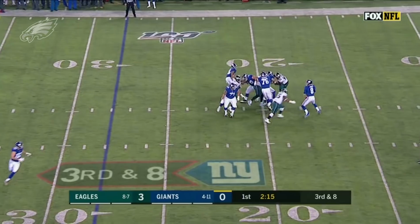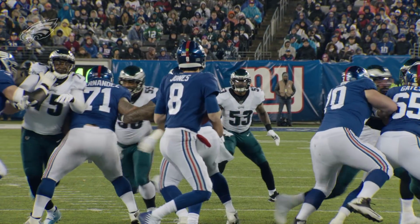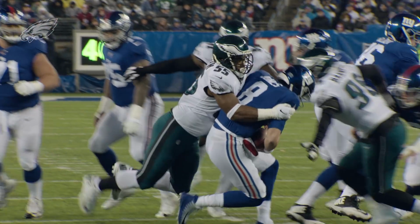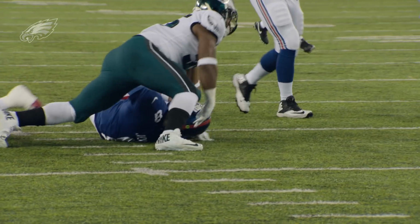Eagles playing zone coverage on the back end. Daniel Jones, the rookie, a little bit confused, not sure what he's seeing, not confident to be able to throw the football, and Brandon Graham gets home for a huge sack on 3rd and long.